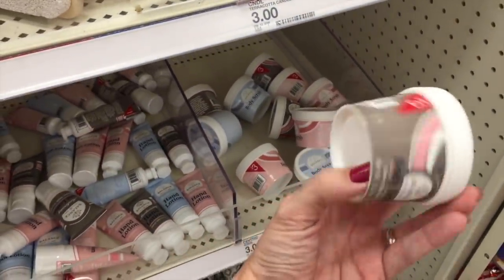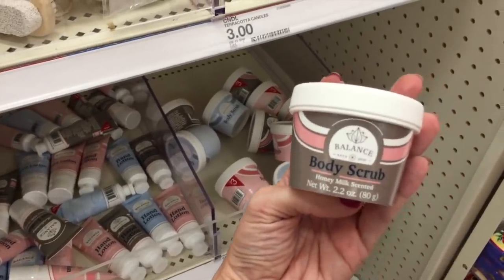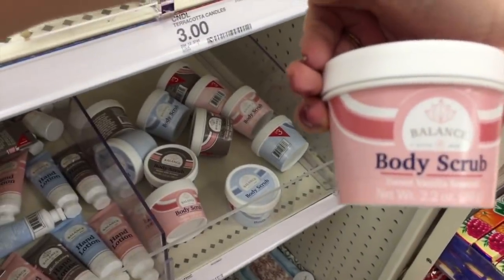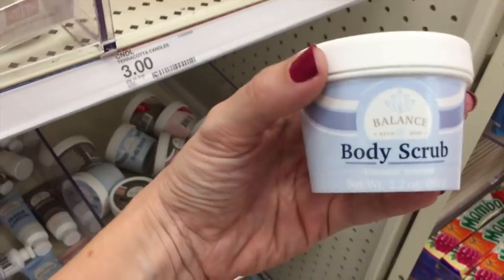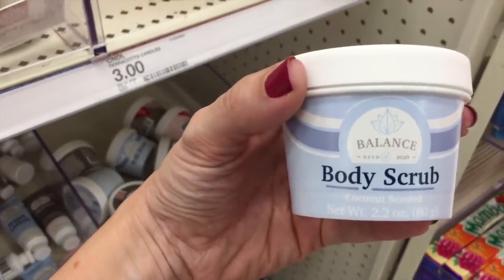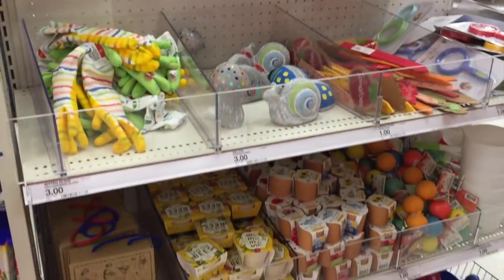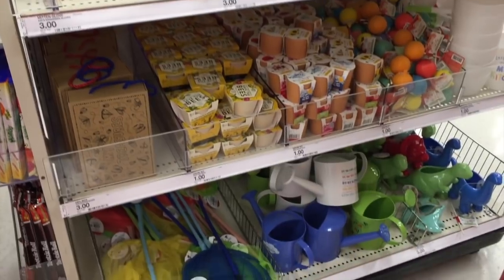Down here for $3. What is this? A body scrub. This one is honey milk scented. They have a sweet vanilla and then a coconut. Nice. This is probably one of my favorite little sections over here because it's fun. I don't know. We'll get to it.